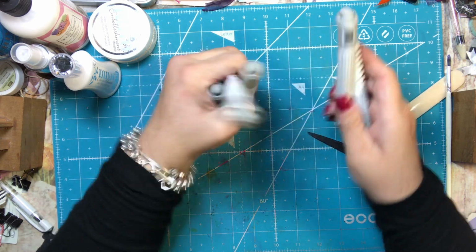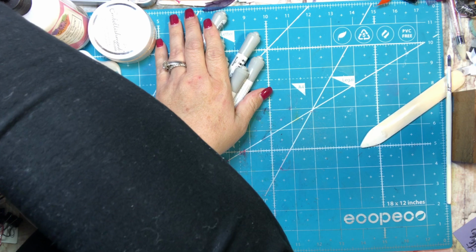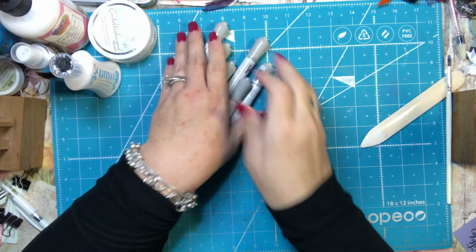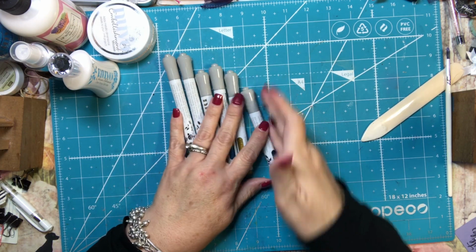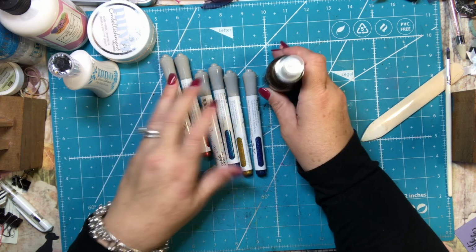So there we go. That is what I got from JoAnn's. I hope that you guys will try it if you guys are interested in the Nuvo markers. I think they are fabulous. They are my new favorite find. And this is pretty cool too. I mean, it's all just neat stuff.